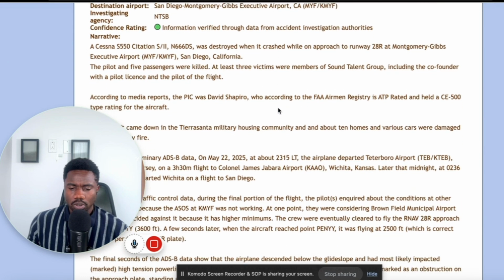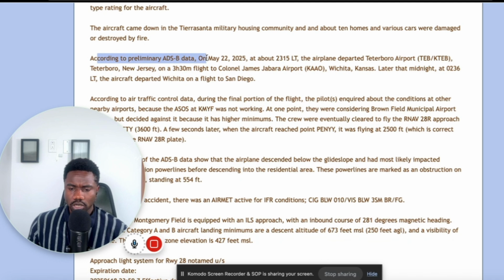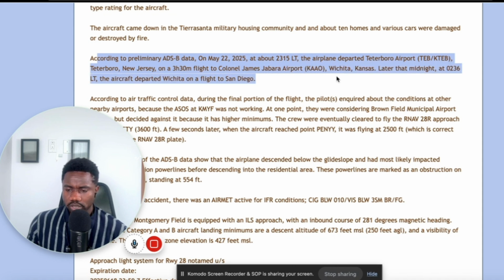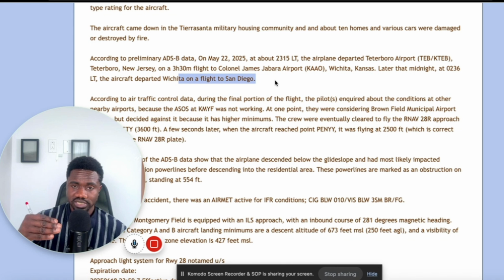So now let's look at what happened that day. According to ADS-B data, on May 22nd, 2025, at about 23:15 local time, the airplane departed Teterboro Airport in New Jersey on a 3 hour 30-minute flight to Columbia Metropolitan Airport, and later that night it had a flight to San Diego. So basically, because it's a small aircraft, right? It did not have the range to have a direct flight from New Jersey to San Diego.